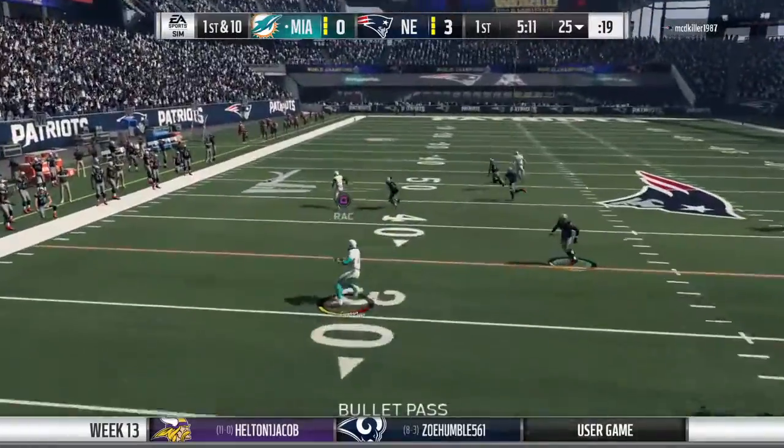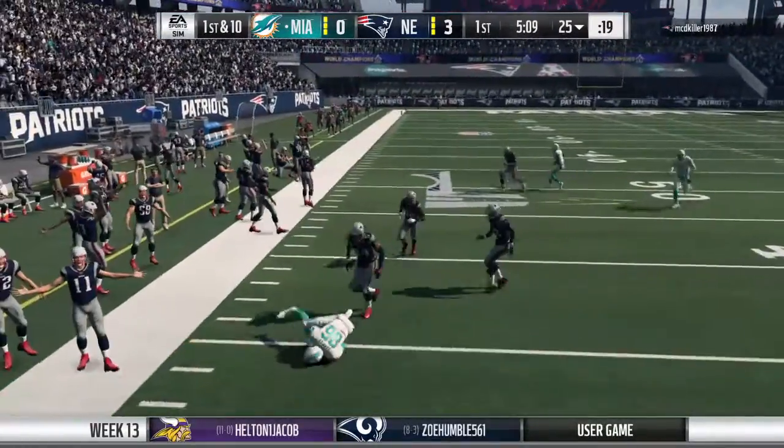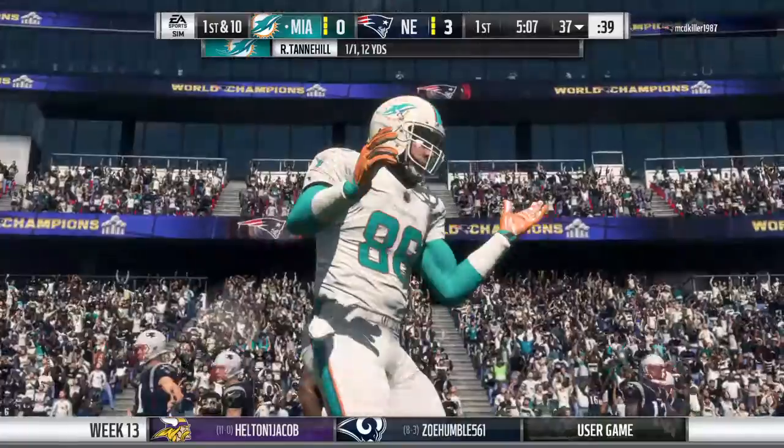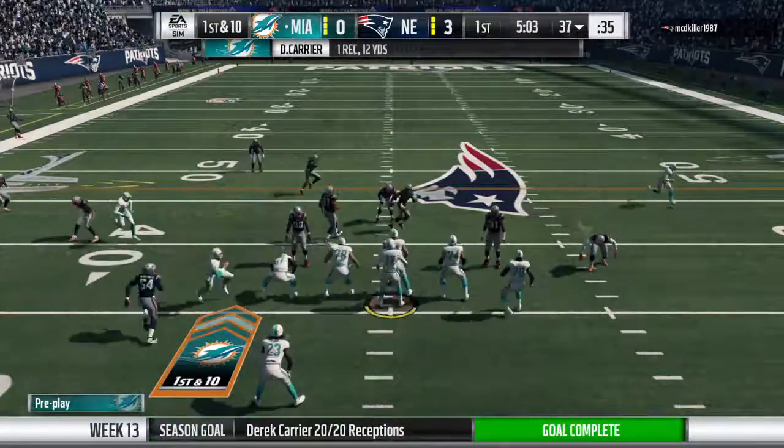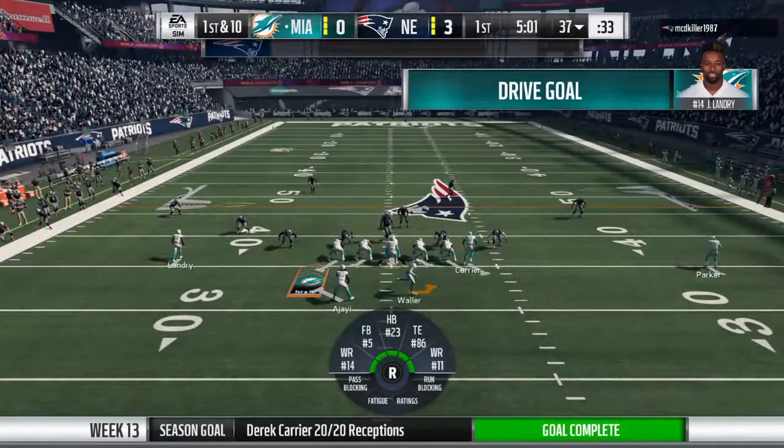Here on 1st down, firing quickly here, and that's complete. And he is hit pretty hard from the side as he's knocked down. Give him 12 yards there, and the Dolphins have a 1st down.